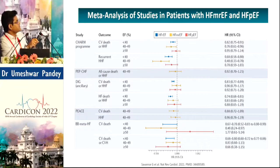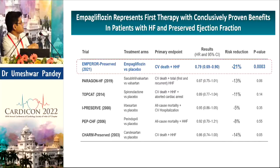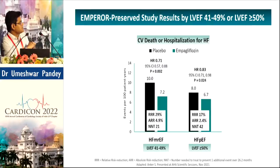Meta-analyses of the studies in patients with HFmrEF and HFpEF all show mild benefit or no benefit, and the p-values were almost not significant. But the newly published EMPEROR-Preserved trial shows empagliflozin has benefit in CV mortality and heart failure hospitalization, and the p-value is significant in this study.